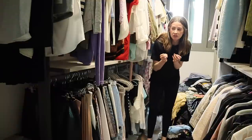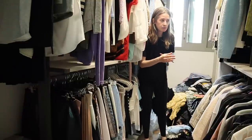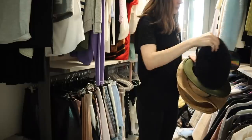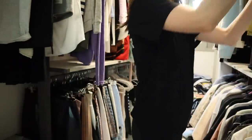Now that I have the zones kind of set, I'm gonna try and go through this pile and put things in their zone. Even if they're sitting low right now, we will order hangers before we come back. I'm really excited to use those hat racks that we found.